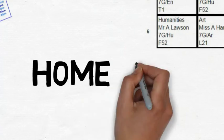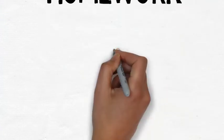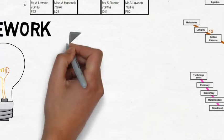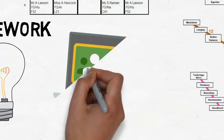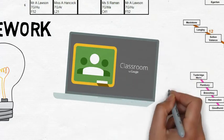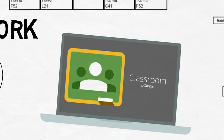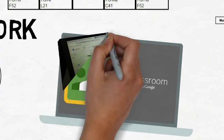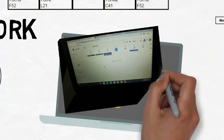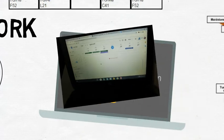Homework. The big change from primary to secondary school is the amount of homework you get. It is also from loads of different subjects, so it is important to keep track of it. All homework is set on Google Classroom, so the best way to keep on top of it is to check your Google Calendar to see what homework is set. You will also receive notifications in your Gmail inbox, but the calendar makes it really easy.